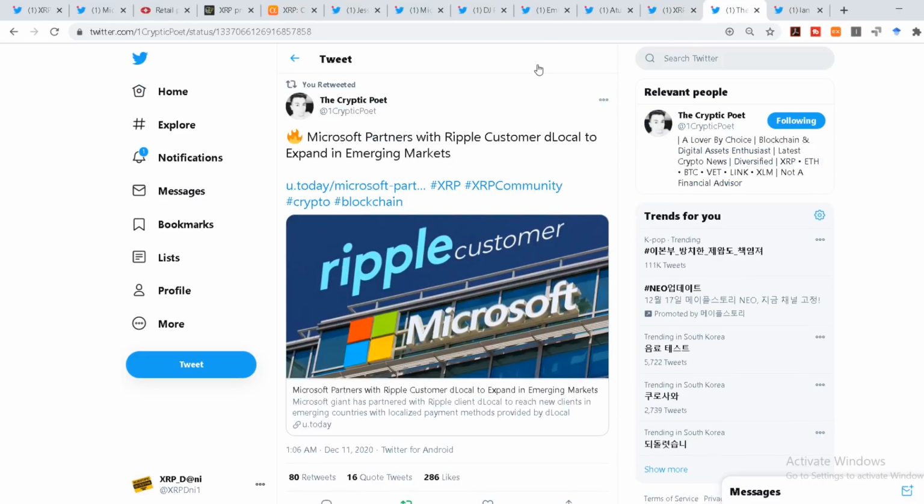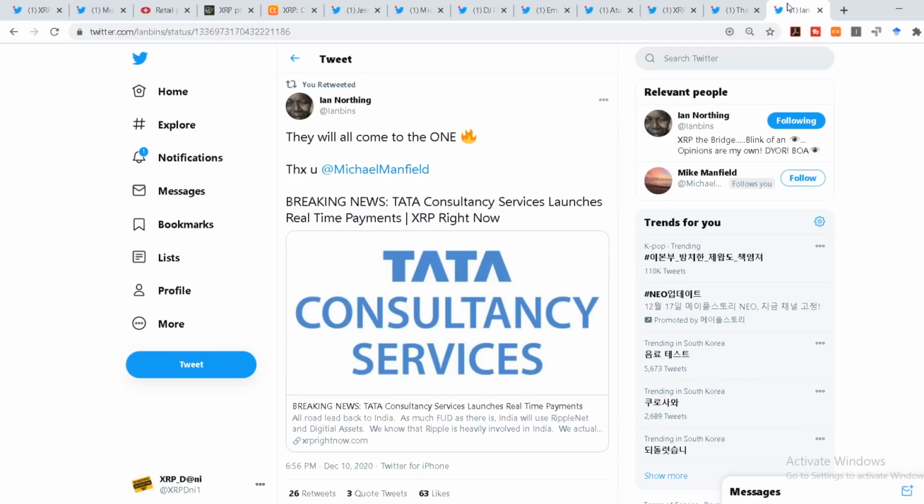That's another positive news. Now looking at the expansion, while the entire economy is going down, this one shows you the ability which Ripple and RippleNet give their partners. Microsoft partners with Ripple customer dLocal to expand in emerging markets. So previously we already discussed that Ripple was concentrating on Asia and they mainly succeeded, right? In most of the locations, they have that infrastructure right now. They're putting in the plumbing for the money to move, and that's ultra bullish news actually.